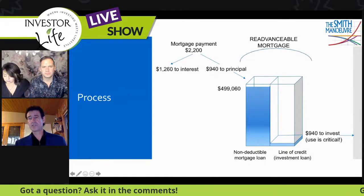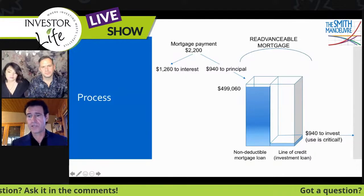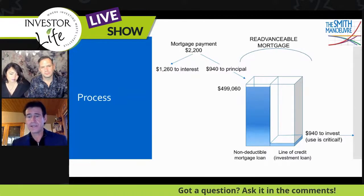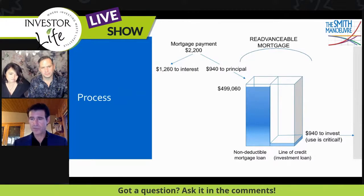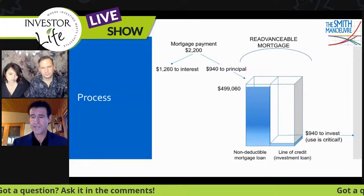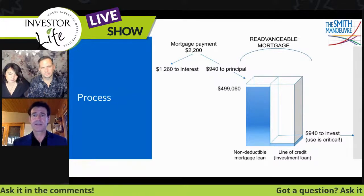Again, the use of this reborrowing is critical. If I use it to consume, I cannot deduct the interest. If I borrow to invest, I can. Again, stocks, bonds, mutual funds, investment real estate, a whole bunch of different things. There's a wide variety of things I can invest in and claim the tax deductions.